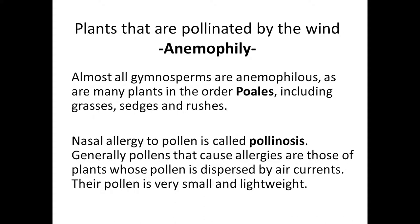But almost all gymnosperms and many plants that are in grass, many grasses, sedges, and rushes are windborne. To be windborne, they have to be pretty small. And also it causes this, and that's what you suffer from. It's pollenosis. So next time you're sneezing, you say, oh, I have a bad case of pollenosis. Because that's what you have. And they're usually the pollens that are dispersed by air currents. And they're very small, and they're very lightweight.